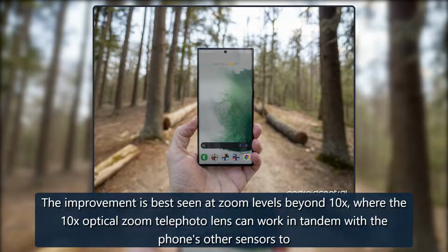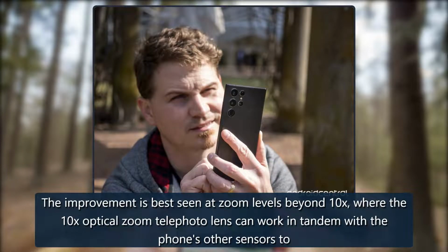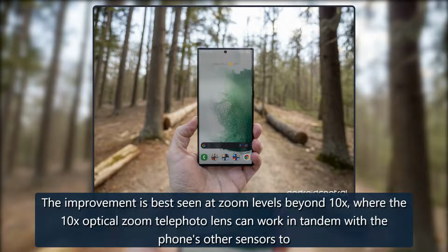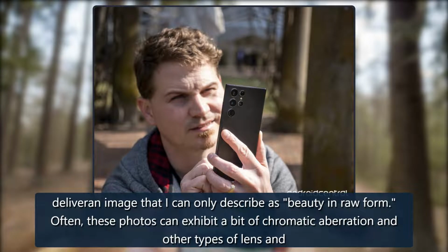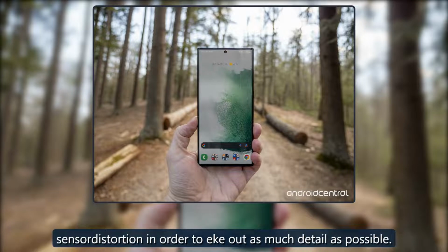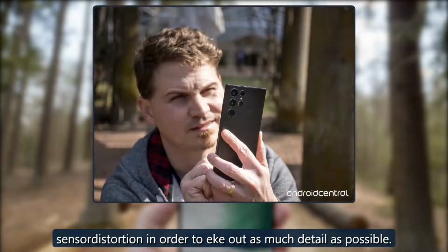The improvement is best seen at zoom levels beyond 10x, where the 10x optical zoom telephoto lens can work in tandem with the phone's other sensors to deliver an image that I can only describe as beauty in raw form. Often, these photos can exhibit a bit of chromatic aberration and other types of lens and sensor distortion in order to eke out as much detail as possible.